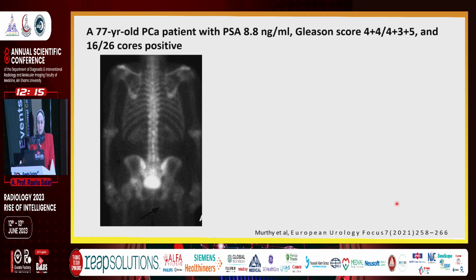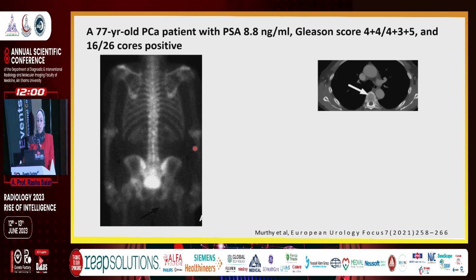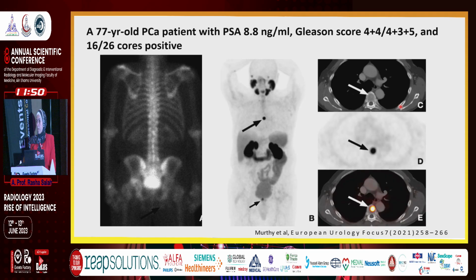Let's see another example, a patient with prostate cancer and a high Gleason score of 4+4. A bone scan was performed, which appeared completely negative with no significant bone metastasis. On looking at the CT performed for abdominal staging, again we can't see any pathology in the osseous structures of the lumbar vertebrae. After performing the PSMA, there is a significant PSMA uptake located at one of the vertebrae, and this upstaged the patient to have metastatic bone disease.